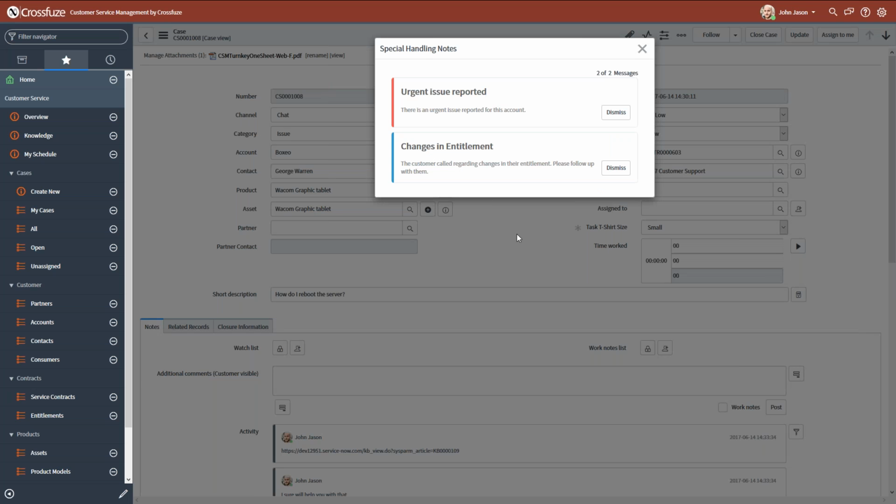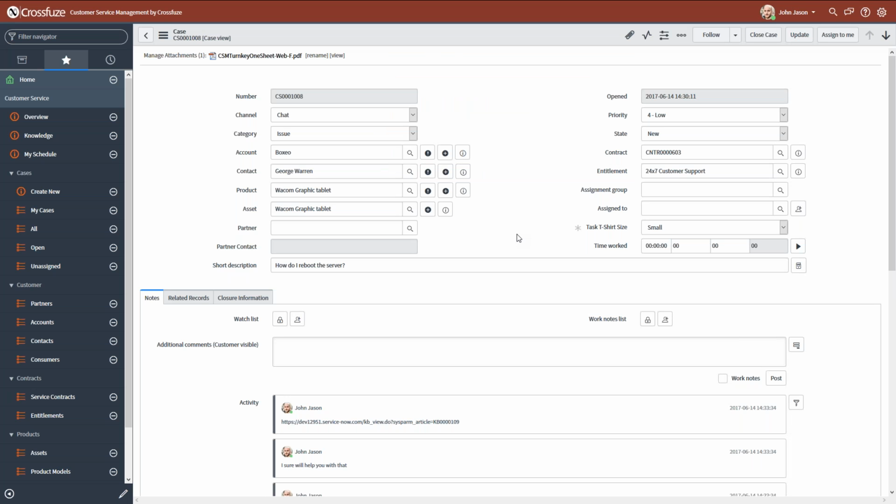These special handling notes can be static. Whenever a case of this client is being accessed, please display this message. But they also can be dynamic using conditions. Let's say the service contract is about to expire within the next 3 months. In that case, please display a special handling notification that if you happen to have the client on the phone, that you please follow up regarding the service contract, making them aware that it is about to expire, asking them would you like to renew, what are the other options, talking with them about it.